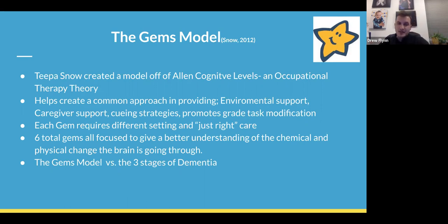And so I put the GEM model versus the 3 stages of dementia. If you're not familiar with the 3 stages of dementia, they kind of just do the early, middle, and late. What I like about the GEM model is you're able to see the way the different gems describe each brain function as it goes through the gems. And with the GEM model, a person's able to bounce back from gem to gem. Sometimes a person can start at the sapphire and move to the diamond at some point. So they can be an amber or an emerald, but then move back to what they usually are. So it provides more flexibility than the 3 stages of dementia, which just lists a bunch of things that they are losing and says that they're in this stage and then this stage and then this stage.